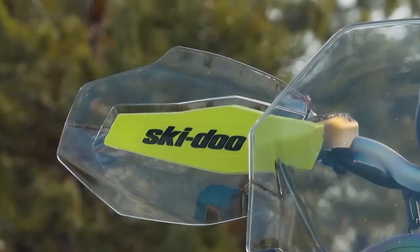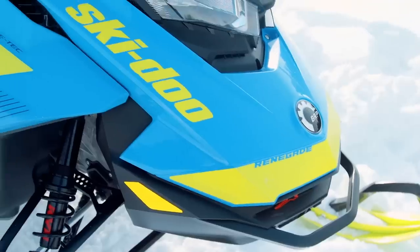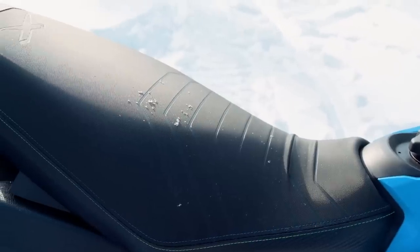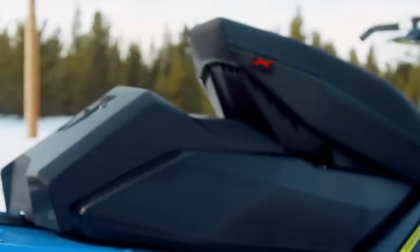Next, let's look at fit and finish. Now, we're not going to focus on value, but the fact that both of these sleds are extremely high-budget rides suggests that anyone who buys one is going to expect the highest level of quality. And it's here that the Ski-Doo really shines. We've said it dozens of times over the past 7 or 8 years. Ski-Doo's overall quality of fit and finish is unrivaled in this industry.